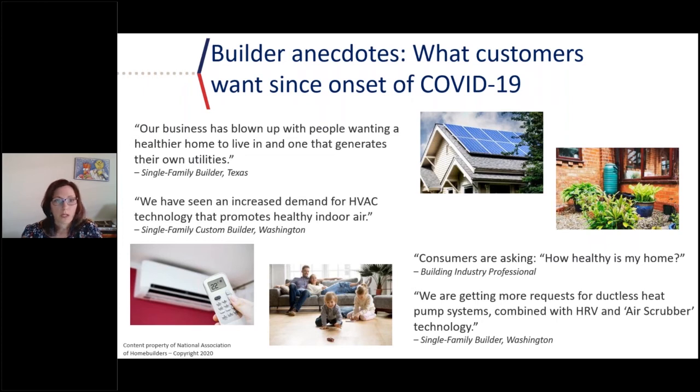Seen an increase in demand for HVAC technology that promotes healthy indoor air. People are in general asking, how healthy is my home? And builders and developers are getting more requests for things such as ductless heat pump systems, but combined with heat recovery ventilation and air scrubber technology. People are really starting to pay attention to what the air quality is like inside their homes. And I suspect a lot more people, if we took a separate survey, are changing their air filters more often than they used to.